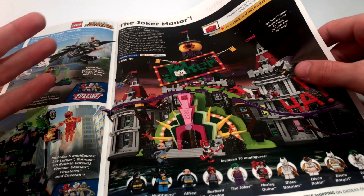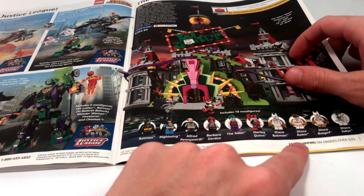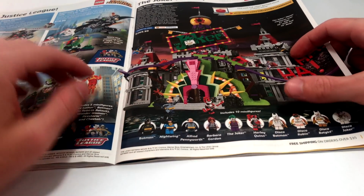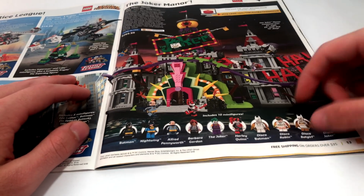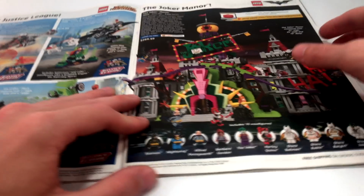We got a roller coaster that goes around the Joker Manor. A whole slew of great minifigures here, including Disco Batman, Disco Robin, Disco Batgirl, and Disco Joker. Absolutely love those ones. Harley Quinn and the Joker, of course, coming in their regular outfits as well.